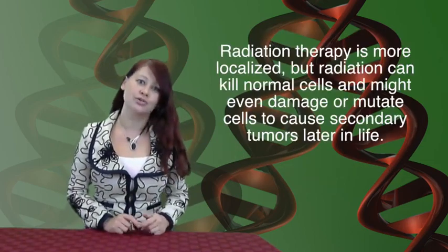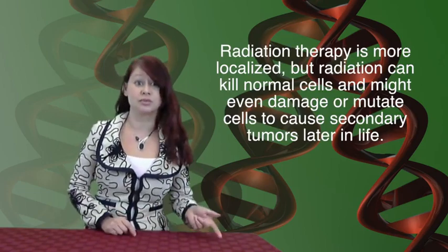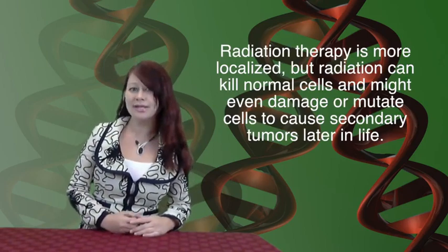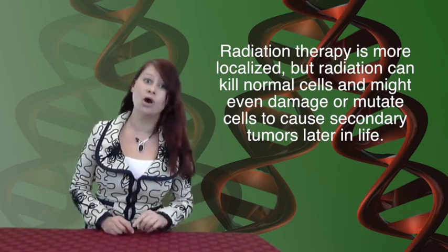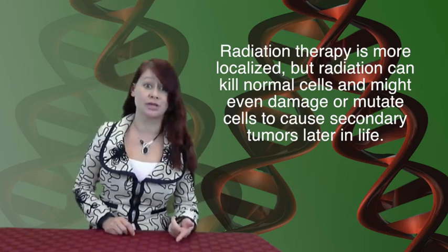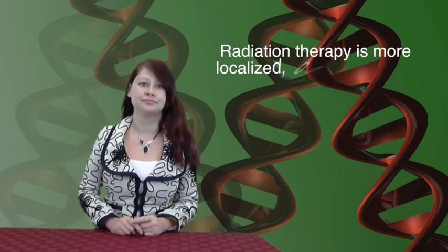Radiation therapy uses localized radiation to kill cancer cells, and this tends to be used in conjunction with chemotherapy or surgery to remove a tumor. While radiation technology has gotten better to be more localized, radiation will kill cells, and that means it can kill normal cells, or it can damage and mutate normal cells and cause them to in turn become cancerous, leading to secondary tumors, which is sometimes seen in children.